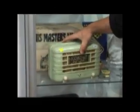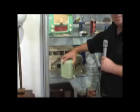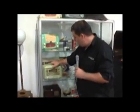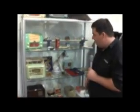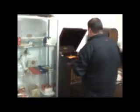Now this one here does actually come with a box. We'll just squeeze that around a little bit. But there's the box for it as well, just at the back there. So quite a rare item to find with the box. So make a great addition to any radio collection. So we'll leave that cabinet for now.